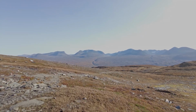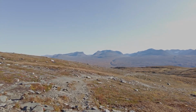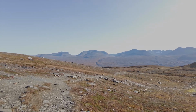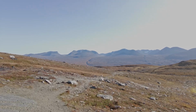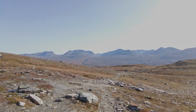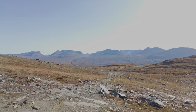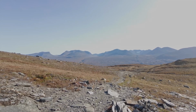But today is stunning. I've said that a few times on this trip. Lovely gold and yellow colours of autumn. Definitely would like to come back here this time of year again. This is September. Maybe spend a few more days here.